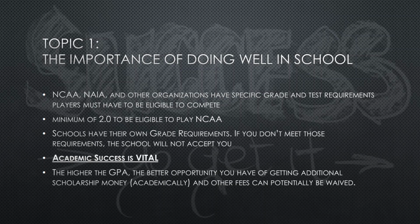Now, of course, there's a second twist to this. Schools can have their own grade requirements. So if you don't meet those requirements, a school may not accept you. Or guess what? You can even do this. If you have lower grades, the school may still accept you, but you might not get the scholarships you're looking for because of your grade point average.